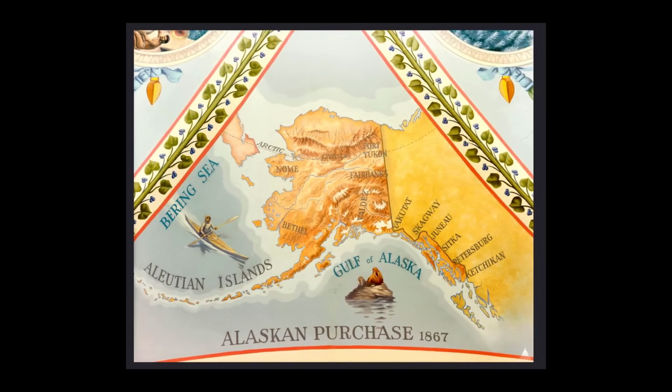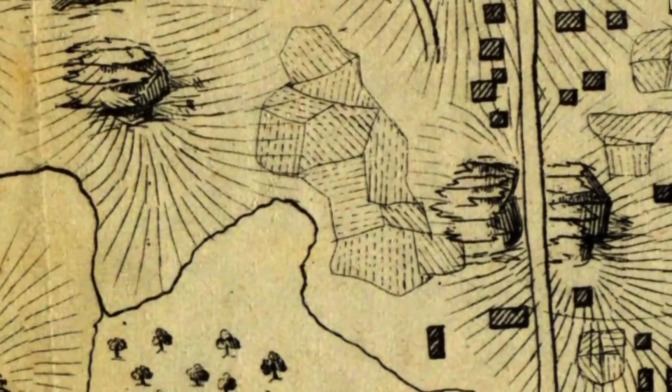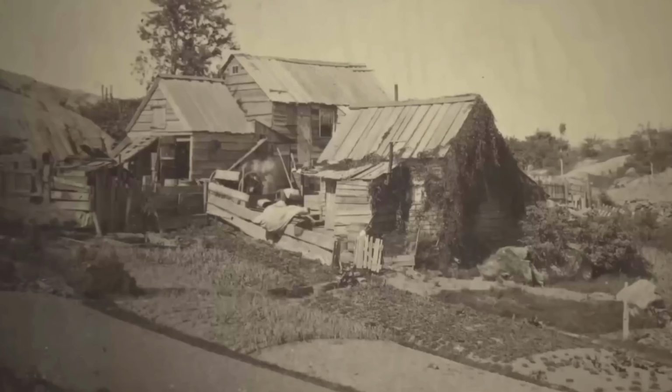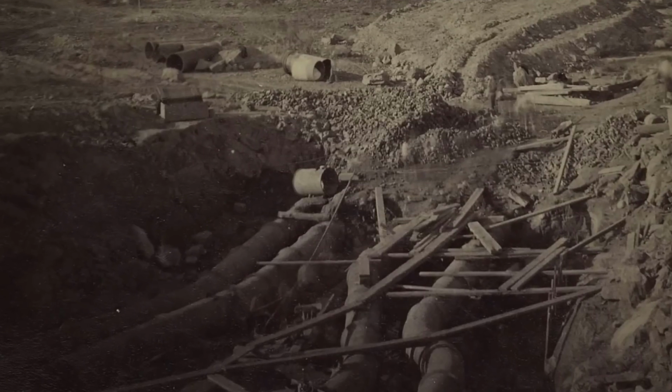At 750 acres, construction of the new Central Park cost nearly $7.5 million, which is more than the US would pay for Alaska a few years later. It also meant the eviction of over 1,500 people already living there, including residents of a village called Seneca, founded and largely occupied by free black landowners.